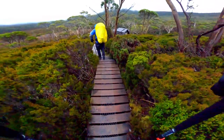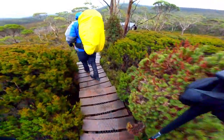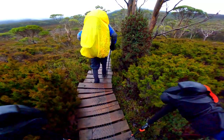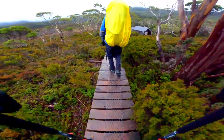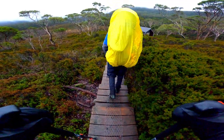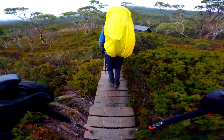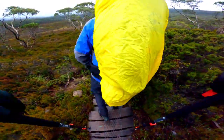Here we are getting into Waterfall Valley Hut, and we're exhausted. We got the first shuttle at 8:45 this morning and were on the track just after 9, and I've got no idea what the time is right now, but it must be coming onto 4. We only stopped at Kitchen Hut for a short rest.